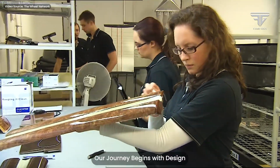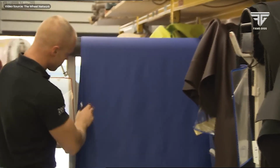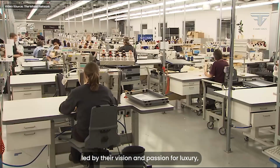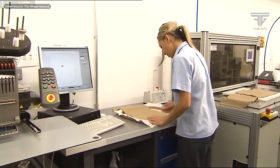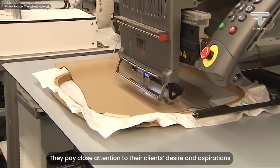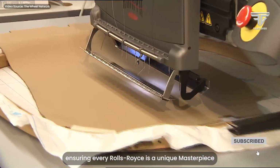Our journey begins with the design and concept phase. Here, Rolls-Royce's dedicated team of designers, led by their vision and passion for luxury, sketches the very essence of each car. They pay close attention to their clients' desires and aspirations, ensuring every Rolls-Royce is a unique masterpiece.